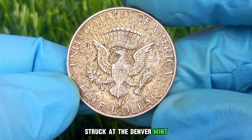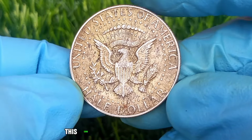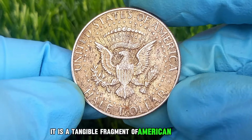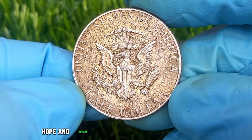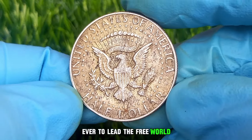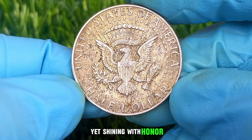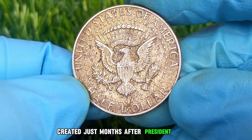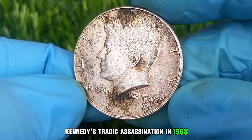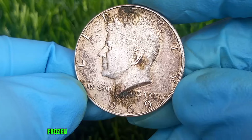Struck at the Denver Mint during a time of national transformation and global unrest, this coin is more than a piece of metal. It is a tangible fragment of American resilience, hope, and homage to one of the most iconic presidents ever to lead the free world. It belongs to a series born in mourning, yet shining with honor, created just months after President John F. Kennedy's tragic assassination in 1963. The Kennedy half dollar is a symbol of collective remembrance, frozen in time.